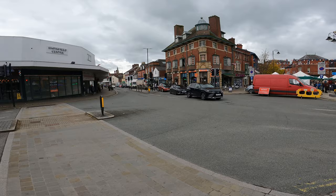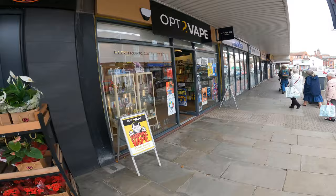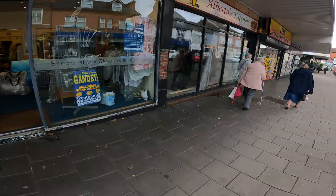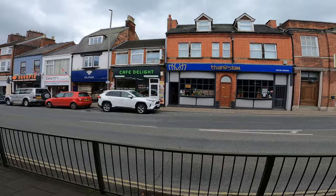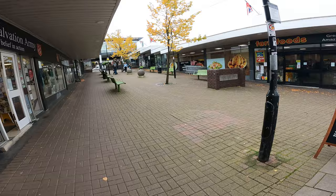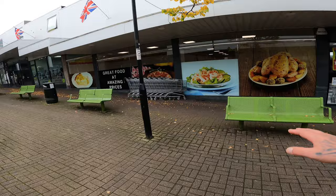So, guys, as you can see, around Leek centre there is a hell of a lot of different shops. Leek Nail Bar. Oh, laundrette. You don't see many of them anymore, do you, guys? Cafe Delight. See, it's a bustling place. We've got the Salvation Army here, guys. Try and visit your local charity shop. You will get some bargains in your local charity shop, I can tell you that. We've got Farm Foods there, guys.